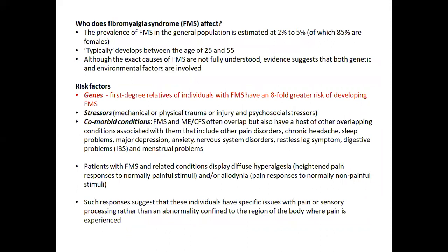So it's currently estimated that fibromyalgia affects about 2 to 5% of the current population, and about 85% of those who are diagnosed appear to be females. The typical age is between about 25 and 55, although there are cases of juvenile fibromyalgia. And the exact cause of fibromyalgia is not fully understood, but there is evidence that suggests that both genetic and environmental factors are involved.